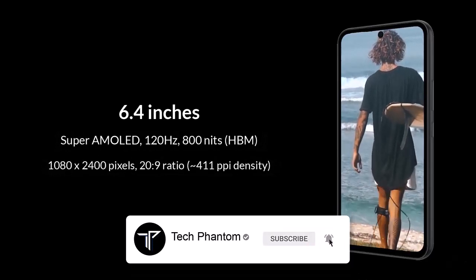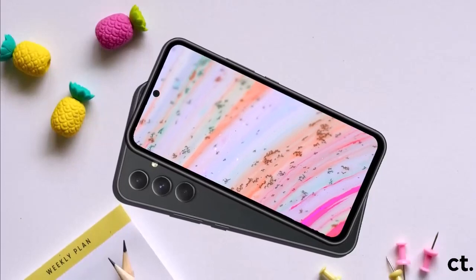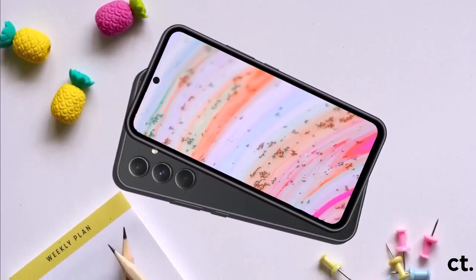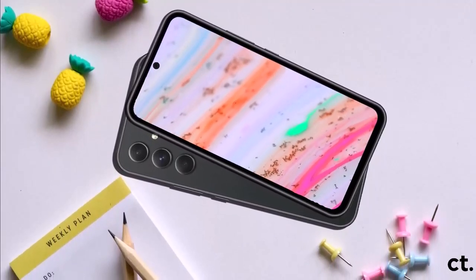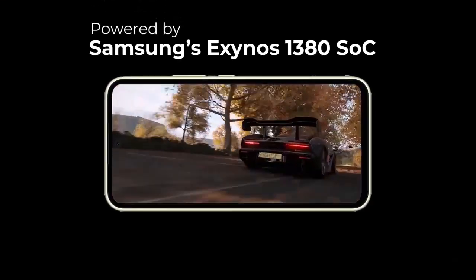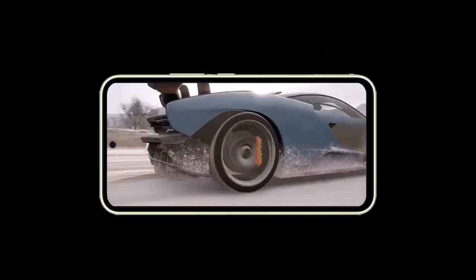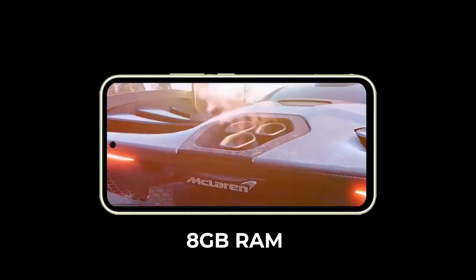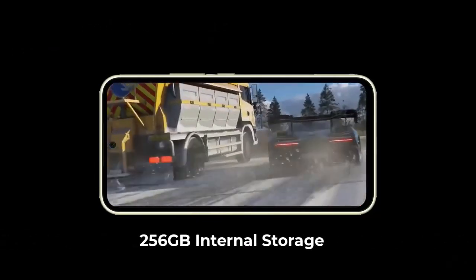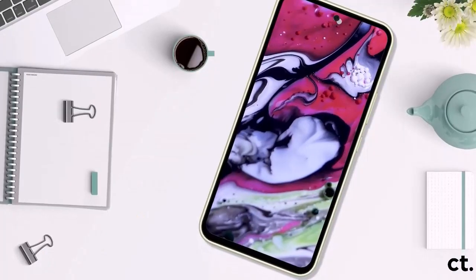So let's get started. The very first thing about this phone is the display. It will be coming with a 6.7 inch AMOLED Plus display, and it will be a full HD Plus resolution. You will also be getting a high refresh rate of 120Hz, which is nice to see. On top of that, it is also protected by Corning Gorilla Glass 5, which is again a good thing to have. But the back of this phone is going to be plastic, which is something you usually see in mid-range smartphones.